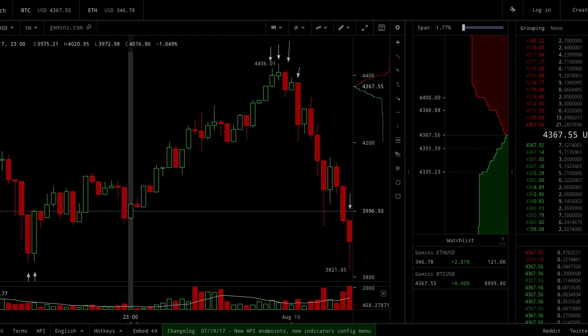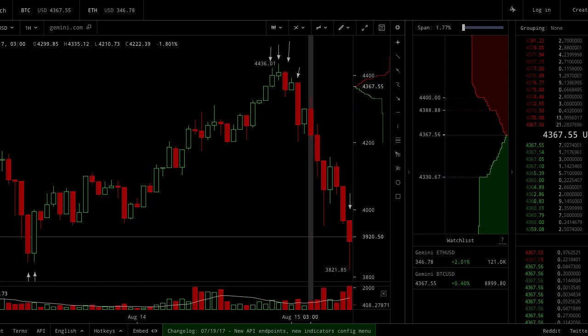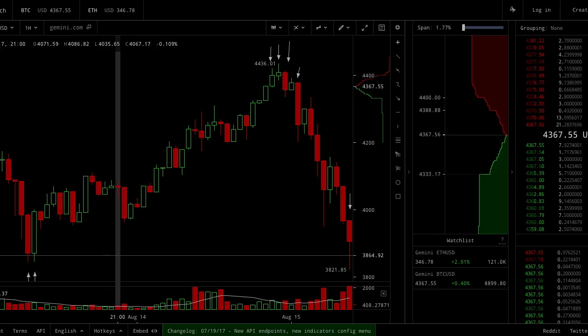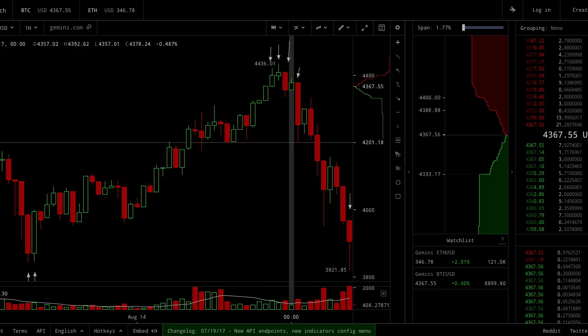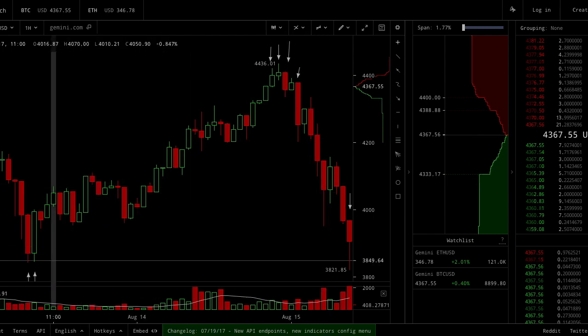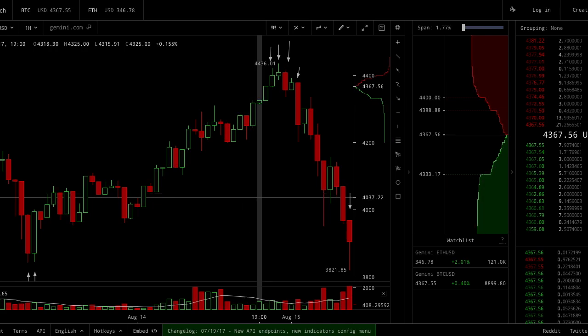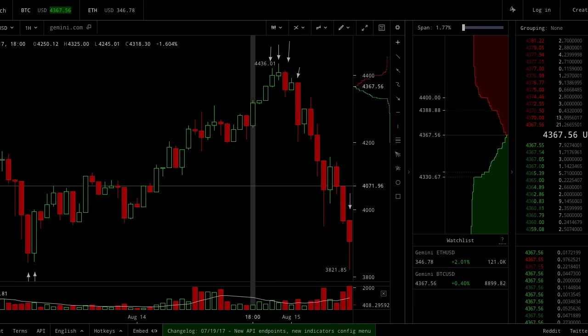Because if you had bought here and held here, and then hoped that price comes up from here, you would not have made nearly as much profit as if you had bought here, sold here, and then maybe rebought here, or even bought here, sold around here, and then rebought here. So enough about that. Let's look at our next example.